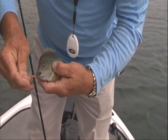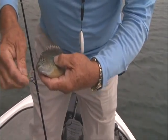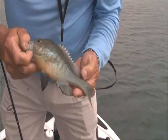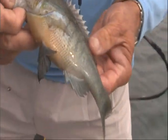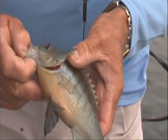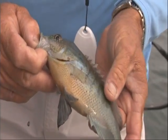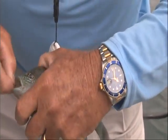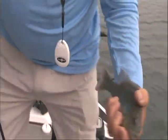And here is a nice red-breasted sunfish. Now again, you can tell he's a red breast by the orange fin edges and that long operculum cover, longer than the bluegill, and a slightly bigger mouth. Red breast, a red breast. Okay. He got one. Doug's got one. He's throwing way downwind and getting them. That's the deal. He's pulling good.